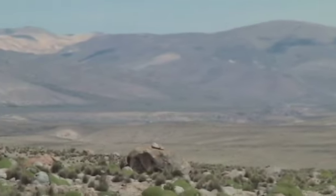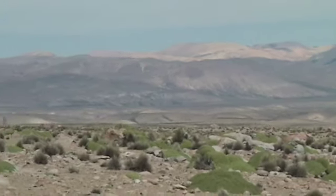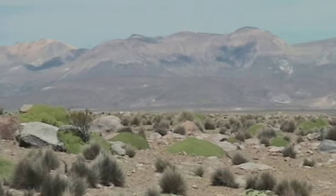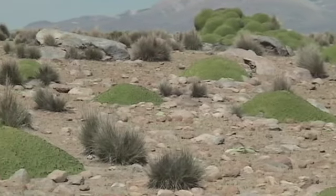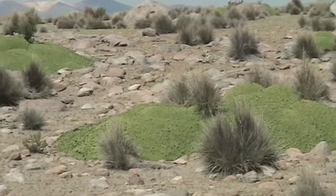Notice these big globs of that green algae or moss or whatever the thing is. But pretty barren from here to the coast, except where water from usually the glaciers gets into the valleys. And the llama.